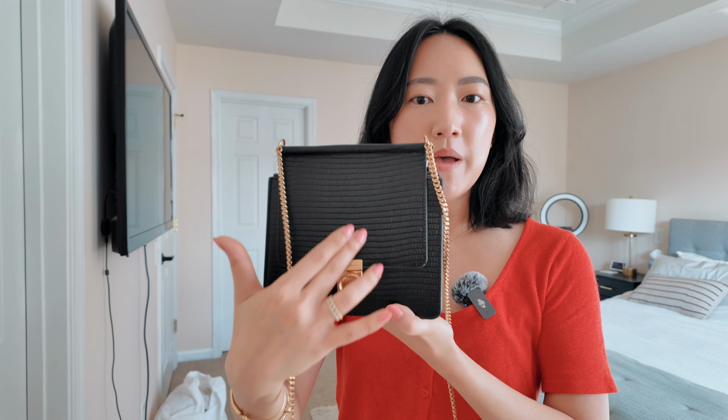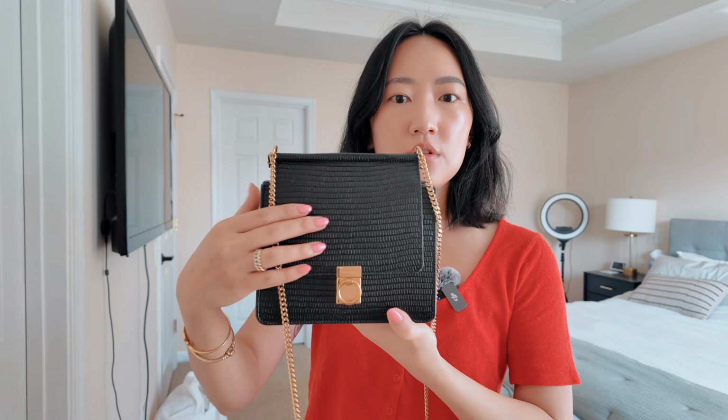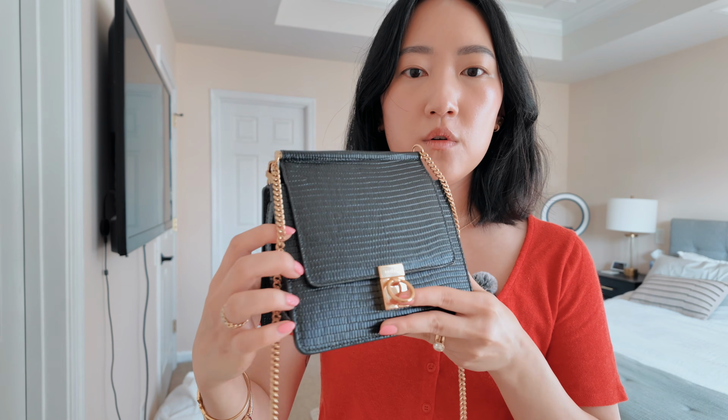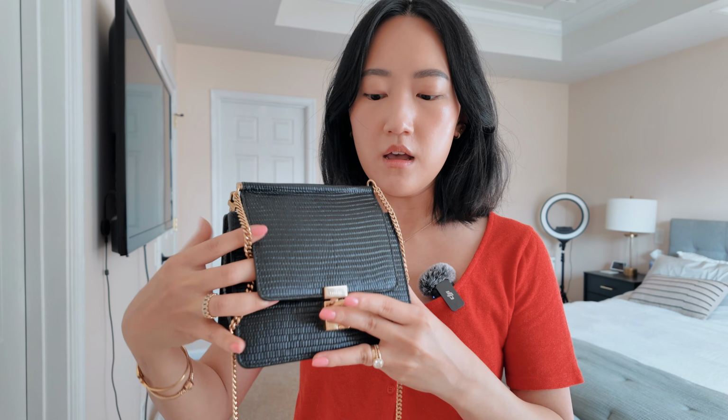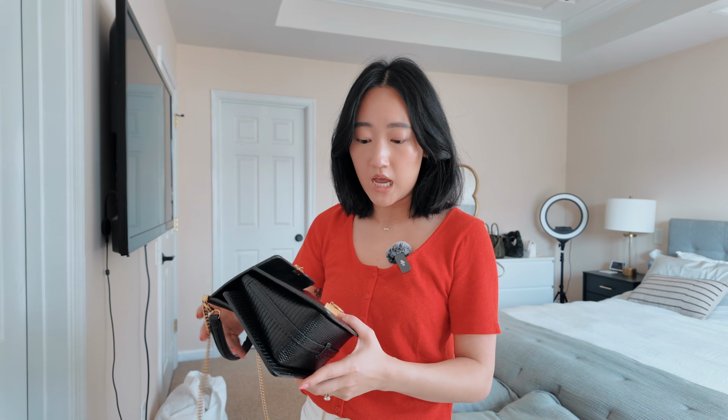The texture of this bag is also a little bit different. It has that kind of croc-like feel. The opening is so beautiful. You kind of just push this up and then you can open it. And here's the inside of the bag, and it's just one open compartment, which is what I prefer.